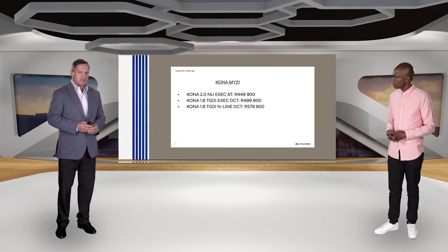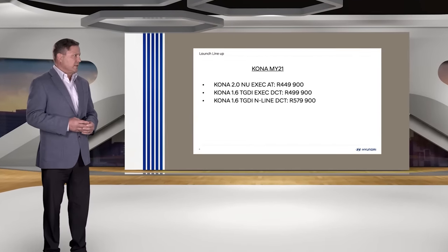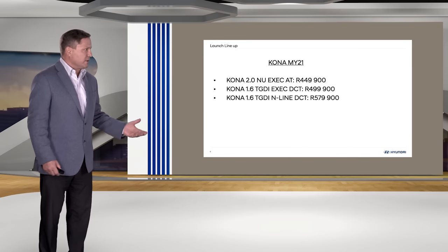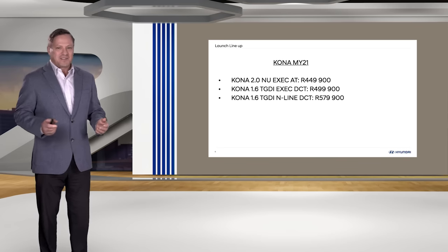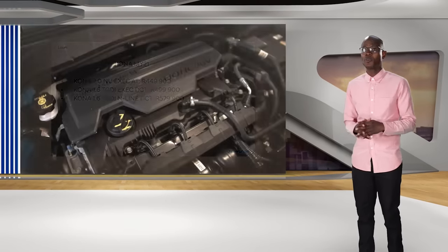So we've extended from two derivatives in the previous model to three for the enhancement model. The Kona 2-litre Executive auto starts at 449,000. The Kona 1.6 turbo Exec auto is 499,900. And then the N Line, which we mentioned, you will turn heads with this car. It's amazing looking. With the DCT transmission, it's 579,900. Wow, those prices are actually very reasonable.